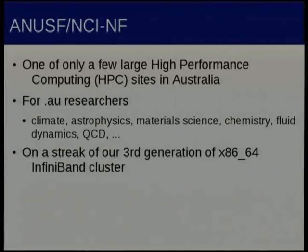Okay, so here at NCI, we're one of the few large high-performance computing sites in Australia. There's about 3 sites now. Typically, we do have the largest machine in Australia, the highest on the top 500 list, but machines become small very quickly in the high-performance computing game, and so all the 3 sites are probably leapfrogging each other over time as we all buy new machines.